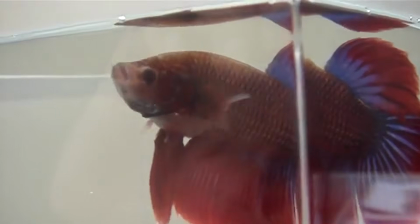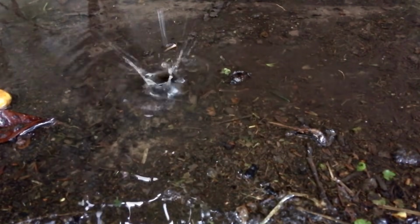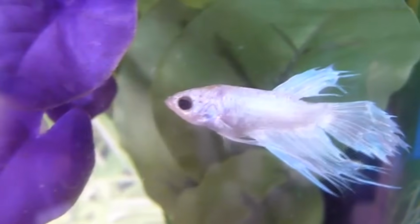In fact, during dry spells, as long as there's mud left at the bottom of a body of water, and it doesn't completely dry out, these fish can live until rains refill the pool. They can also jump between pools of water.